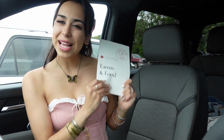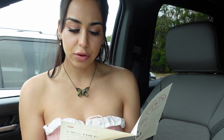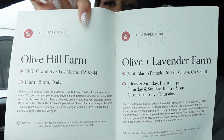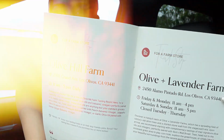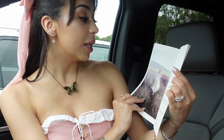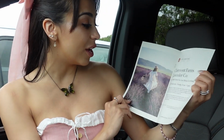Here we go. Farms and food. Has so many unique local farms, something like that. And for food, we have Lefty's Coffee House or Los Olivos Wine and Merchant Cafe. Ooh, that sounds kind of fun. Third stop, very exciting. We can either go to the Olive and Lavender Farm, which sounds really fun, or the Olive and Hill Farm. Ooh, or Claremont Farms. This is just straight up lavender. Guys, this looks so fun. This is where we're going. We're gonna go check it out. Let's go. I'm so excited.